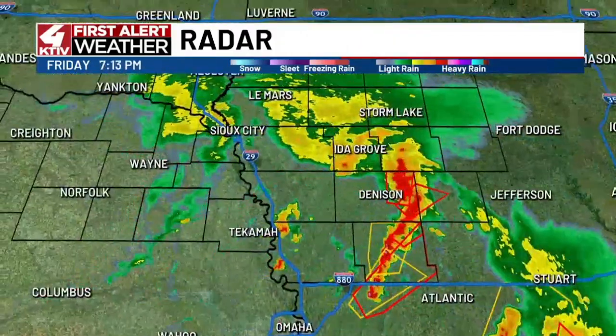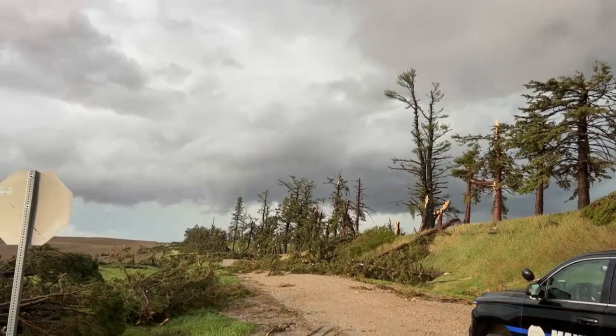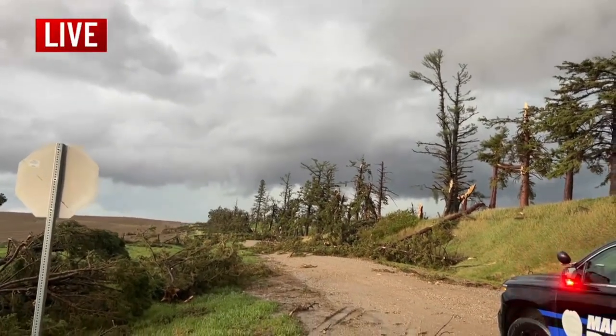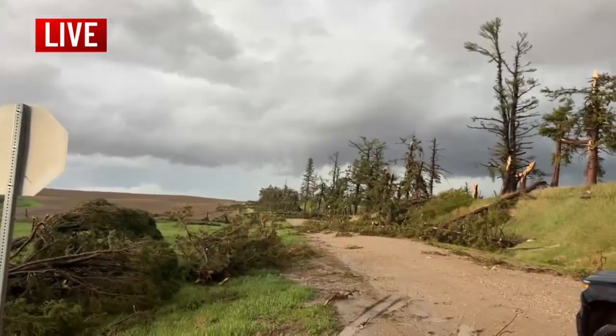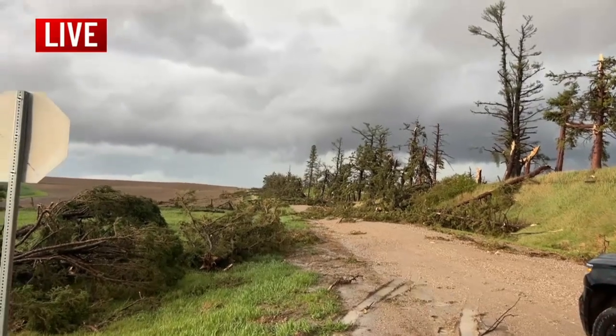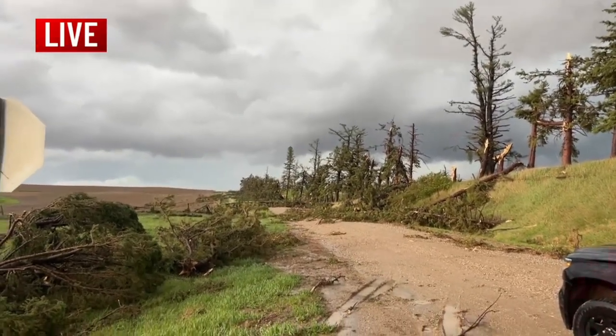Okay, so I'm hearing that we have come across more storm damage. This is outside of Manila. This looks a little bit like maybe that road that Keith was on for a little while there, a dirt road that you just cannot go on. So a gravel road that is basically blocked by debris. Look at those trees and how they've just been snapped off in some of those areas. It gives you an idea of the power of the winds that move through this region.